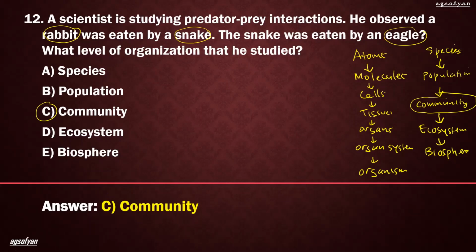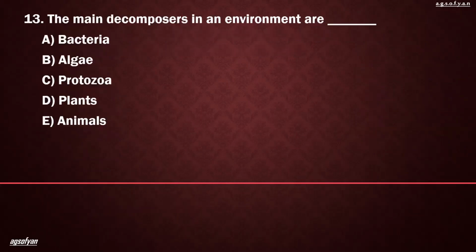Yes. Okay. The main decomposer in an environment are... A decomposer is the one that decomposes dead materials. Plant? No, plant is a producer, right? Plant, producer. Okay, it's not a decomposer. Bacteria? Yes, that's the correct answer.